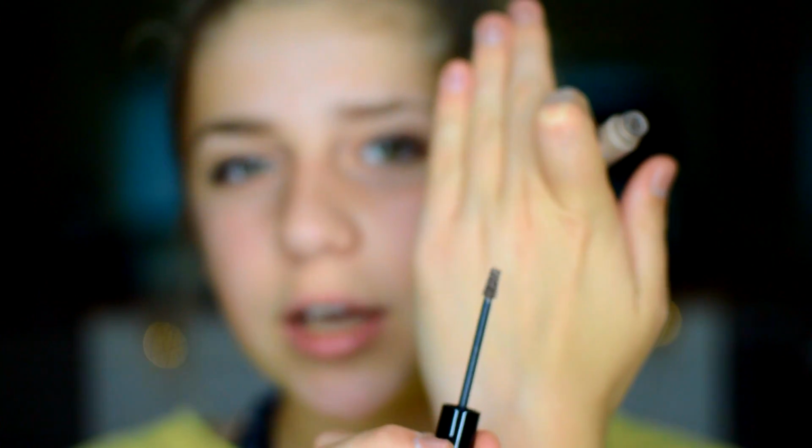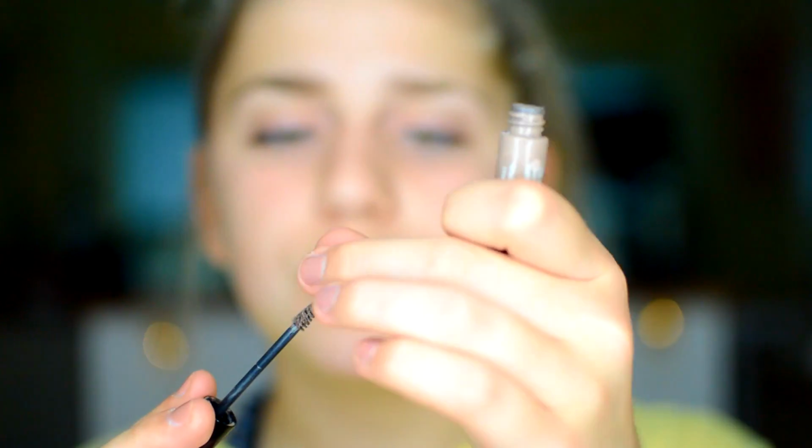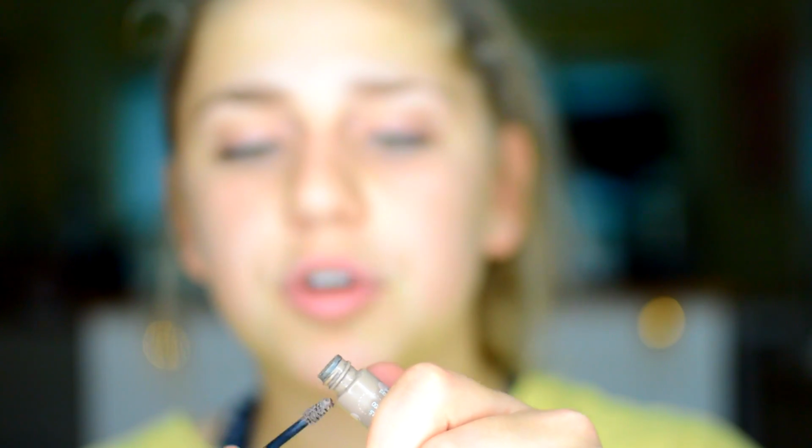It just looks like this. It's a really small brush, but I love it because it's really good at being able to do it precisely. I don't like to have too much product on my brush, so I'll wipe it against the lid a little bit so I can get a bit less on the brush.